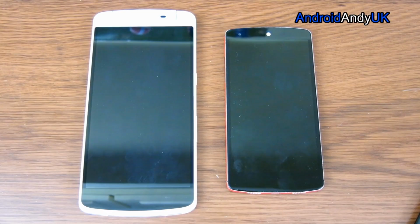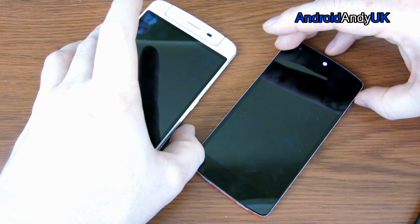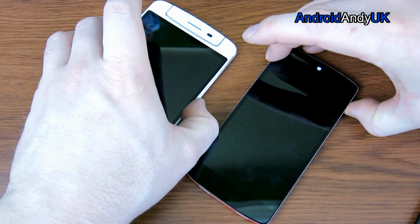Look at the size difference in those, it's crazy, isn't it? I'm going to start off with the much disregarded boot test. Try and turn them on at the same time.